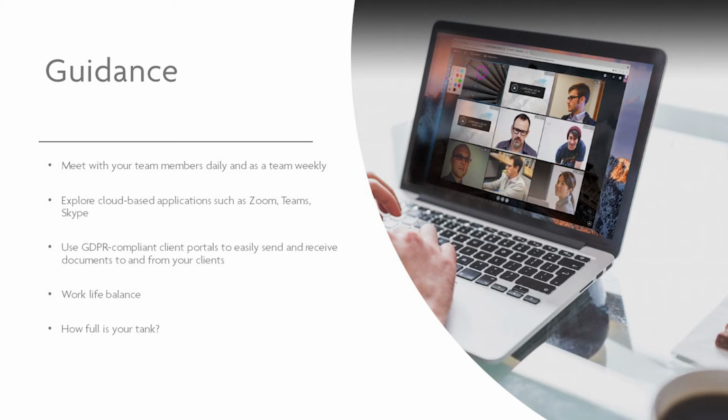catch-up that's company-wide. If you can do that over cloud-based applications, which is the second point, such as Zoom, Teams, and Skype, obviously it's great to utilize those solutions. I'm sure many of you are doing meetings on Zoom or Teams or Skype or any of those options. There are many others that are out there as well. It's good to have that facial interaction rather than just talking to people over the phone. It motivates people to see their colleagues in the flesh.